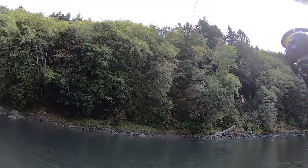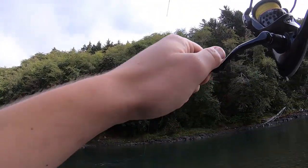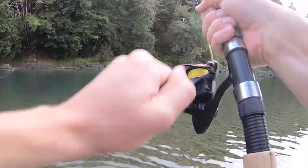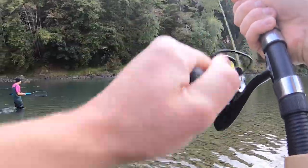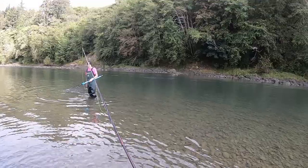Holy cow, that's a big fish. Oh, he's turning. Here he comes. Get me, bud. Oh, nope, he's not done yet. Yeah, he's definitely tuckering out. You done? Oh, here he comes, here he comes. Let's go, let's go. Oh, he just popped off. Oh my God. That was like 2 feet away from the net.